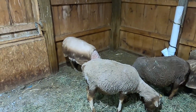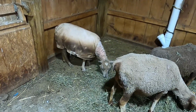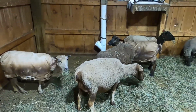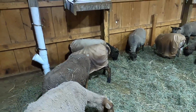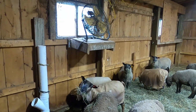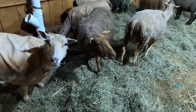Lucretia, the white one right here, she was in the corner this morning, as was Paulina. Paulina was kind of doing this lumbering around up and down. Check her bag. We still have this window shut and the fan's not on just because the weather's a little bit harsh. Hi, girls.